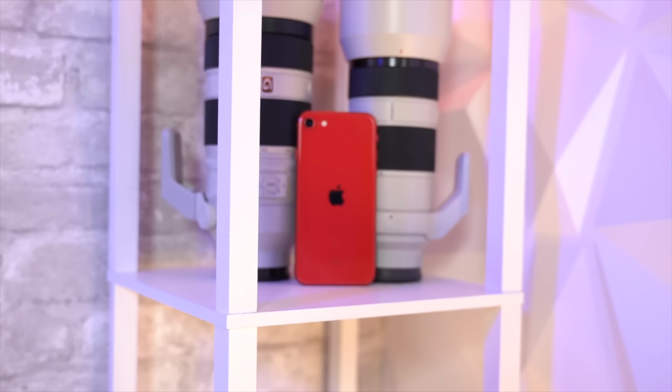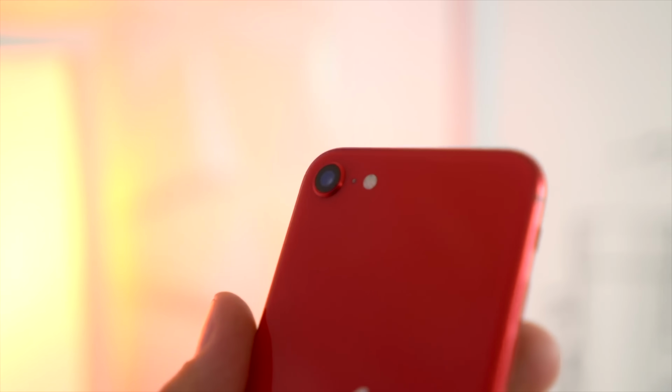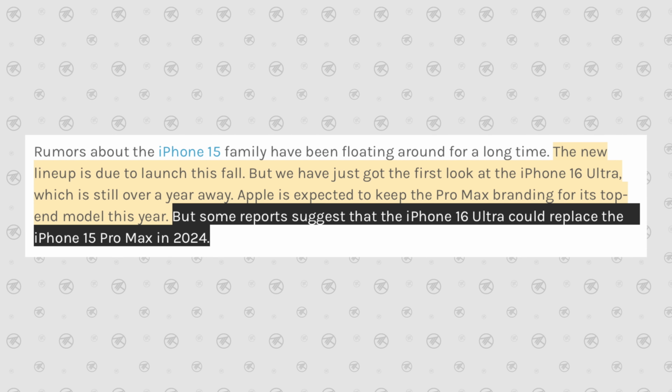Now that could get a little bit complicated because that would give us 5 phones in the lineup on top of the SE. But what if they're planning to ditch the SE altogether, seeing as all of the iPhone SE4 leaks have faded away and it seems like they're getting ready to discontinue it altogether? Or the Pro Max is simply getting rebranded as the Ultra, which makes a whole lot more sense in terms of having a decently functioning lineup.